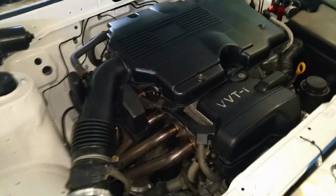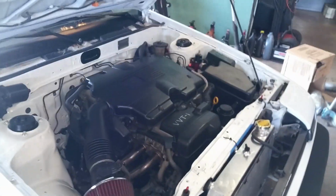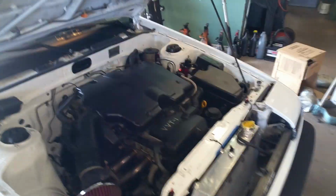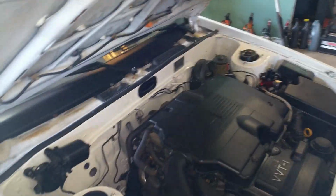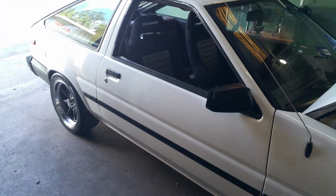2JZ VVT-i. Got headers, soon to have a single turbo. So we're gonna go on a test drive. He's gonna drive it and see how it sounds. I mean, it should move, you know. 200 plus horses, so we'll see how it goes.